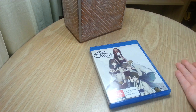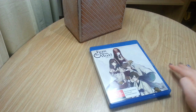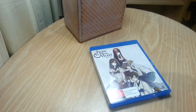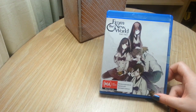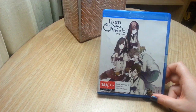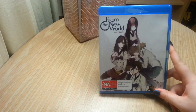If you're looking for something creepy and tense and weird and actually suspenseful, this one has you covered. Especially if you've watched a lot of the horror standards and like, oh, I'm not that scared. That wasn't that scary. That wasn't that off-putting. From the New World is definitely something you should try out.